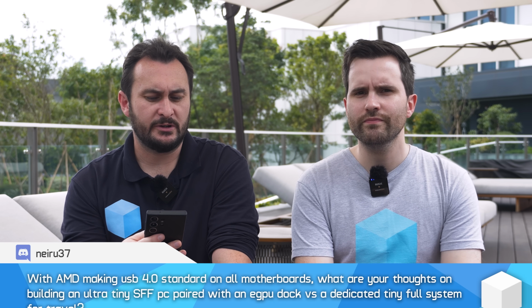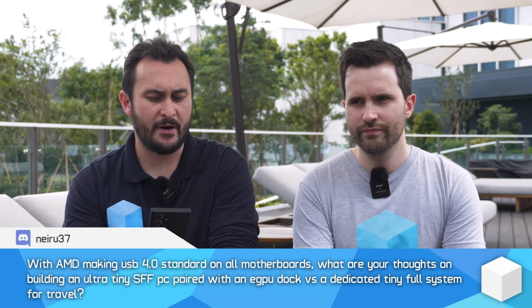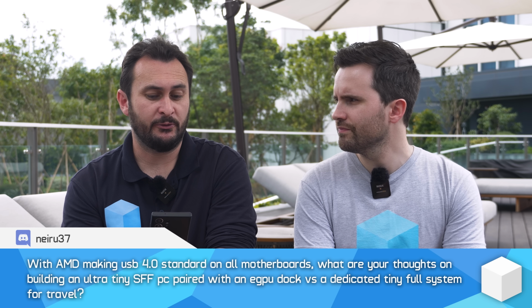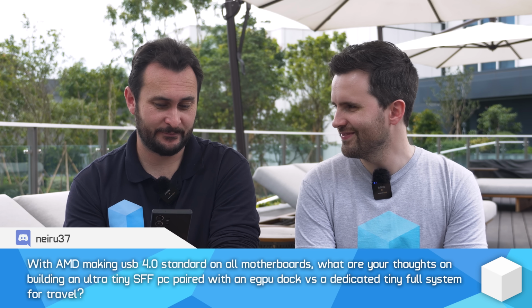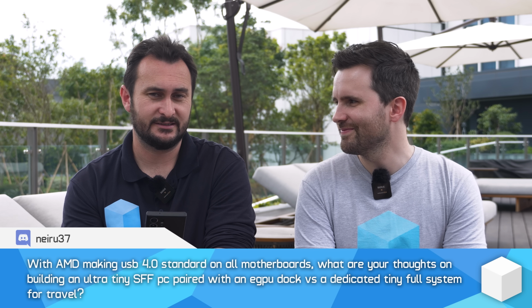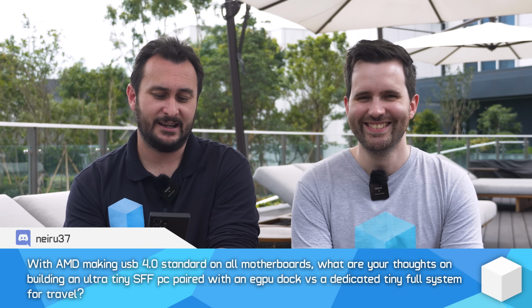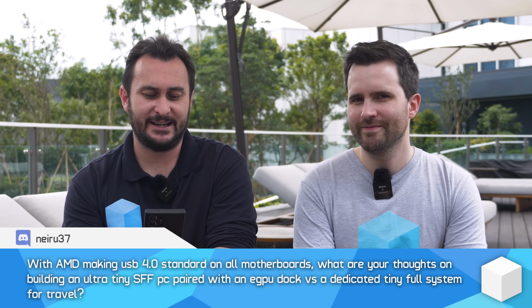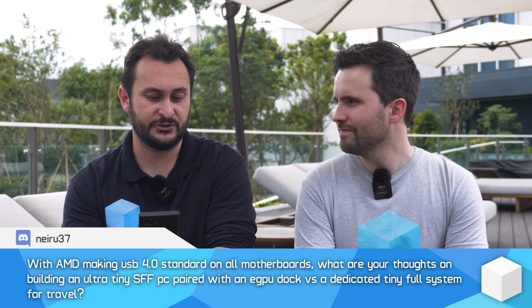With AMD making USB 4.0 standard on all motherboards, what are your thoughts on building an ultra tiny, small form factor SFF? Tim informed me that at one point I said SSF, so I didn't make that mistake again. Paired with an eGPU dock versus a dedicated tiny full system for travel.